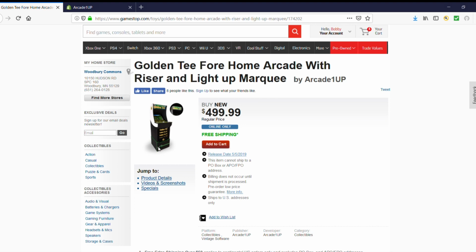So you're telling me that a light up marquee, a riser, and a better roller is an extra $200, which to me seems very high. I definitely am disappointed in the price. If it would have been $399, that would have made a little bit more sense to me. But at $499, that seems really high, and I'm very curious on how many that's going to sell.